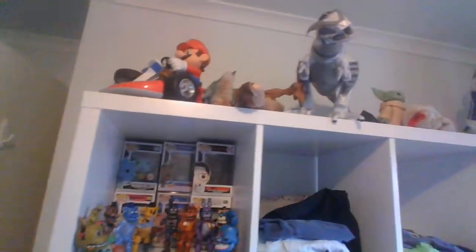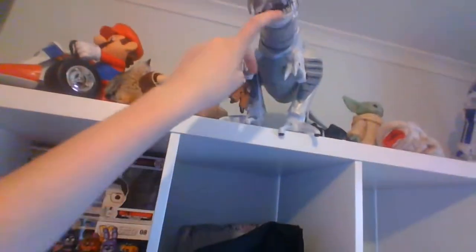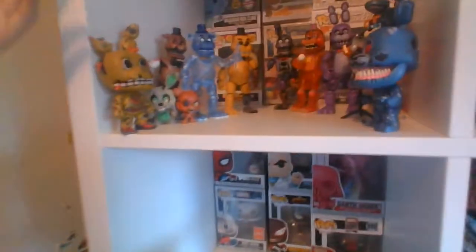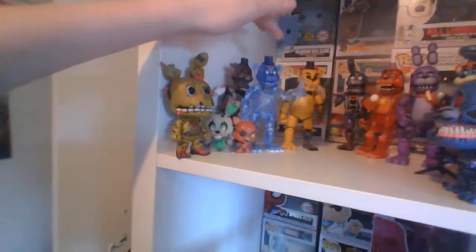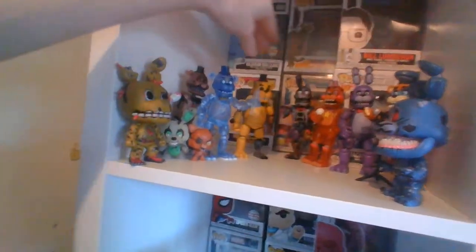Here's my collection shelf. I have a bunch of cool things up here. I have the Roboraptor, Mario, and then a penguin from Phillip Island. Then I have my Five Nights at Freddy's collection. I have Frostbear. I love this figure. It's very poseable. I actually probably will do a review on these figures.